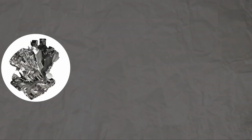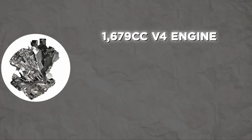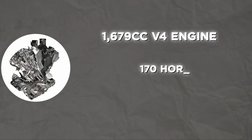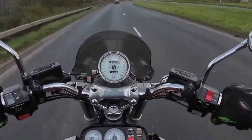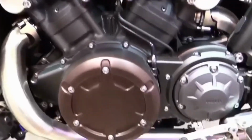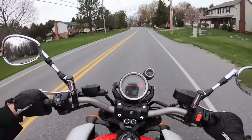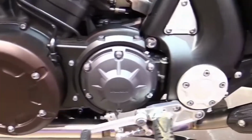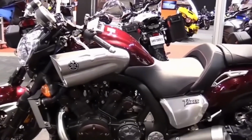The heart of the VMAX is a 1,679cc V4 engine. This engine is packed with advanced tech and makes around 170 horsepower, maybe even more in real-world tests. It also makes 100 pound-feet of torque, giving you huge power whenever you need it. This bike can go from 0 to 60 miles per hour in under 3 seconds. That's not just fast for a cruiser, it's fast for any motorcycle, period.